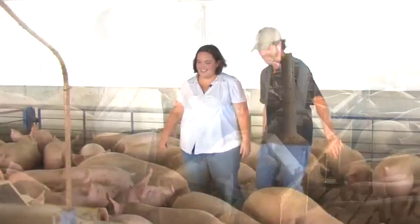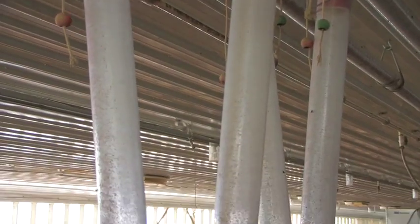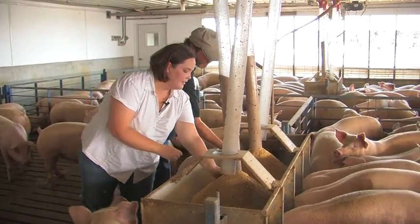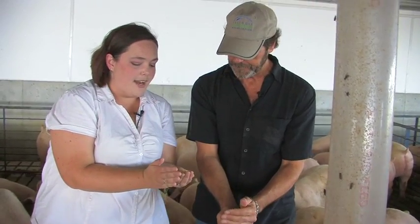Oh, watch out, guys. If you look up here, we've got clear feed lines in this barn, and you can look down to see where they come in. So we'll see those bins outside in a little bit. But this is their feed here. We've got partially soybean meal, about 70%. We've got distiller's grain, which is a byproduct of ethanol.